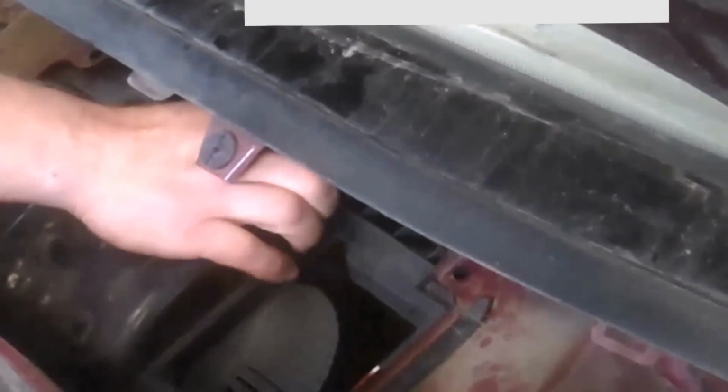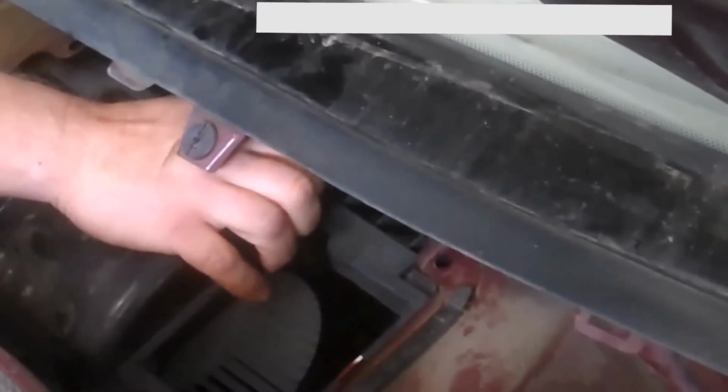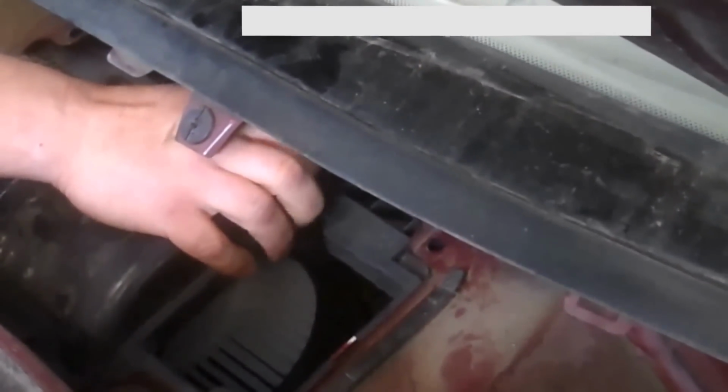Just some nice easy Phillips screws that hold that in place.